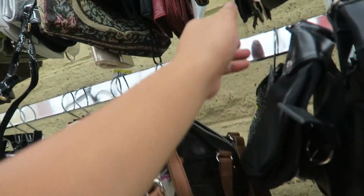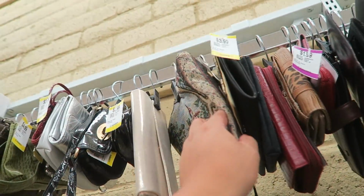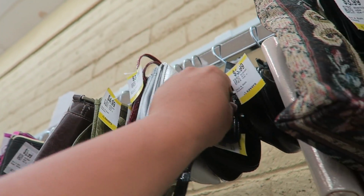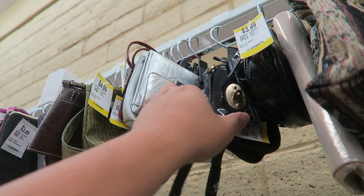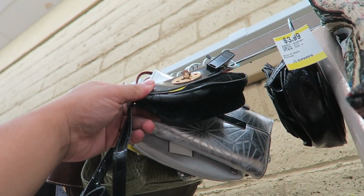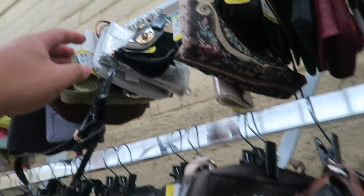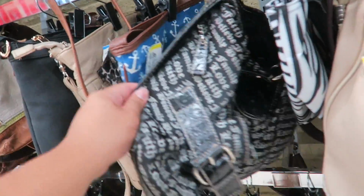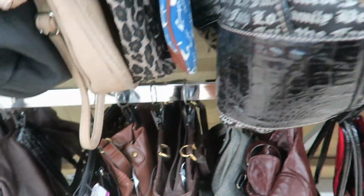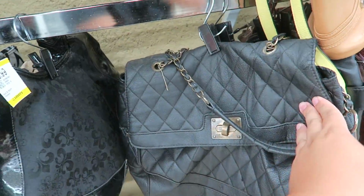I feel like I see these Tinkerbell bags everywhere. Oh, Mulberry for Target. How cute is this though? $3.99. I almost just want to get it because it's adorable, but the flocking of the velvet is coming off, so I'll just leave it. If it wasn't coming off, I'd probably take it. It's so cute.